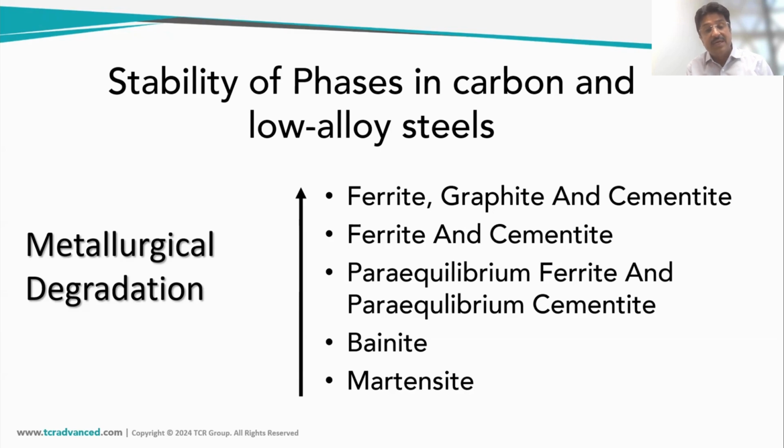And then, regarding the stability of the structure, one should understand that the most unstable structure is martensite, then bainite, then para-equilibrium ferrite and para-equilibrium cementite, then ferrite and cementite; ferrite, graphite, and cementite is the most stable. So most of the time, if you operate the material above the design temperature, the resultant structures will be ferrite, graphite, and cementite. This structure tells you that a lot of degradation has occurred, the mechanical properties are at risk, and caution is always advised here.